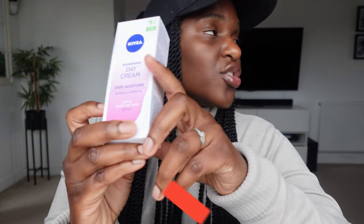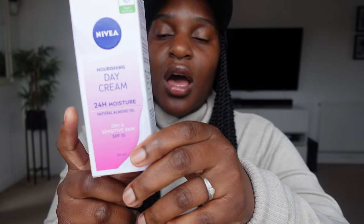And then in Superdrug I bought this Nivea day cream.